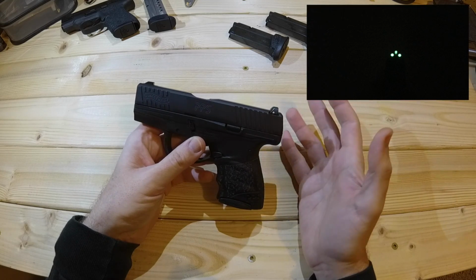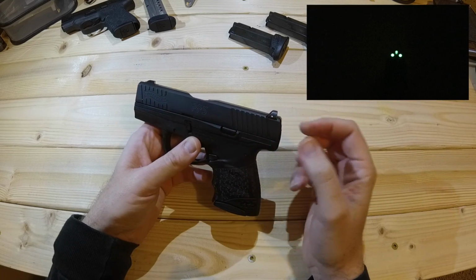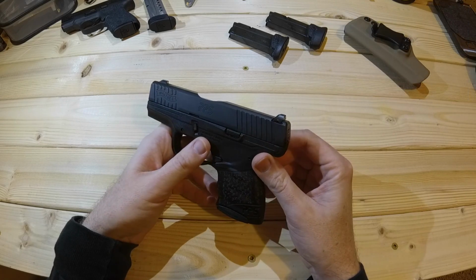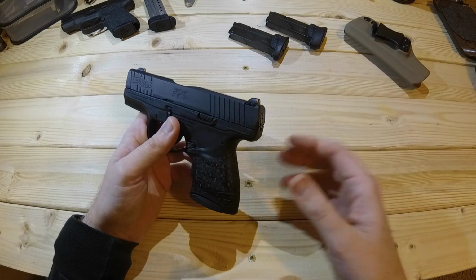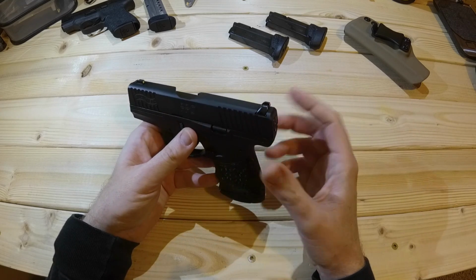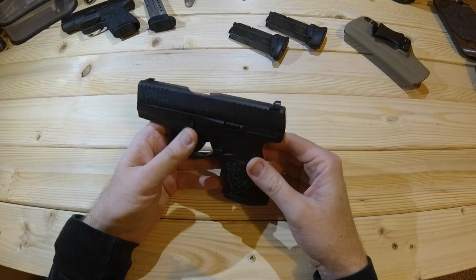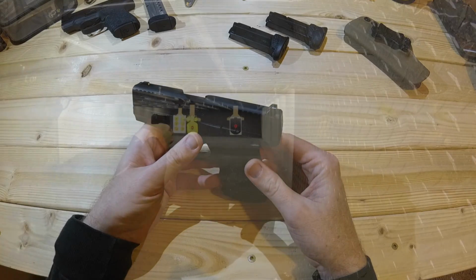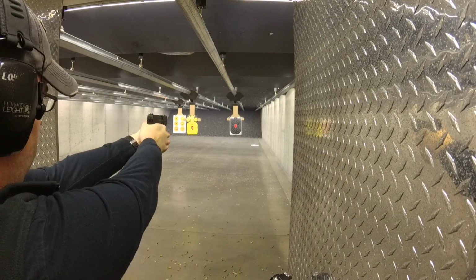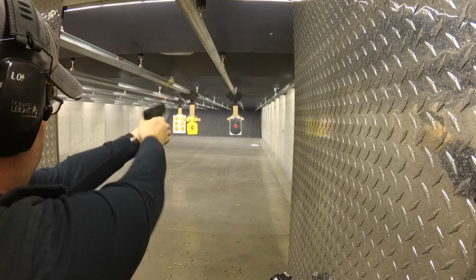They don't have tritium vials in them, but they do have kind of a glow-in-the-dark substance that if you charge them up with ambient light around you, sunlight or fake light, whatever, these will charge up and they will glow for a short amount of time. But at the range, they are very easy to pick up, so I don't necessarily care to change these out at this point in time.